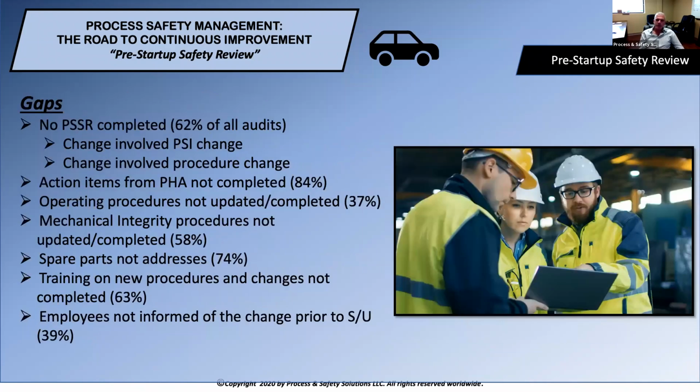So here's some of the gaps that we see quite often, and we're up now close to 280 compliance audits that we've done probably in the last 8 to 10 years. And we track that information to see, are we actually improving? Are our industries improving in their knowledge and understanding of PSM, but also understand the intent of it and understand how we can get better at process safety by doing the things that are outlined in the PSM regulations themselves. So we track that information. We're trying to understand where the gaps are.